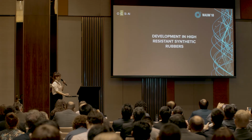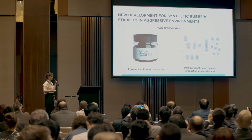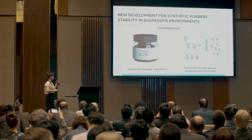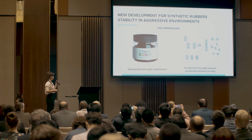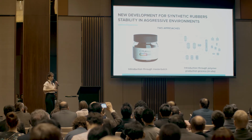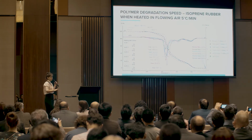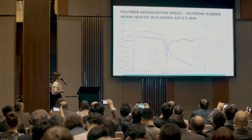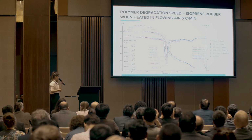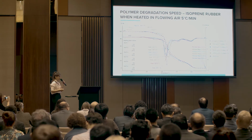I would say a few words regarding the high resistant rubbers in the different synthetic rubbers areas. Currently we are approaching this area in two ways. First of all, the introduction through the master batch route, and the second one is the introduction into the polymer synthesis process, which we call in situ. Today I will present some results very briefly in terms of the in situ polymerization with different concentrations of carbon nanotubes. This particular process was covered by the dispersion route. It's a polymer synthesis where toluene dispersion was used.